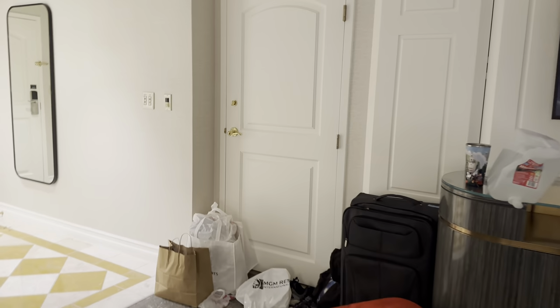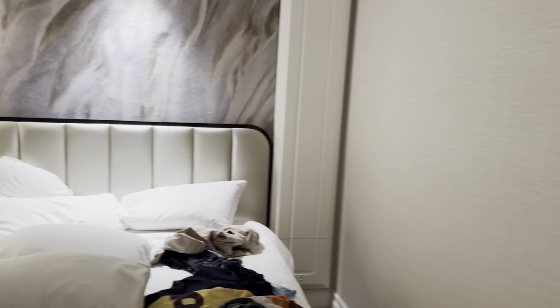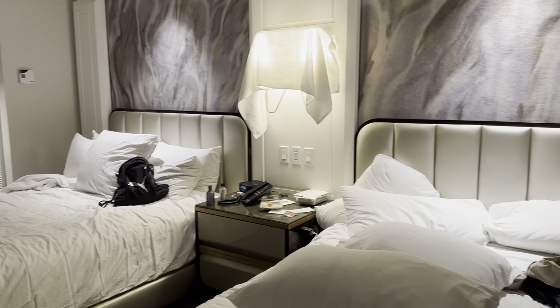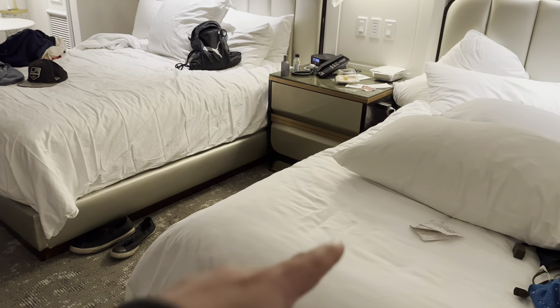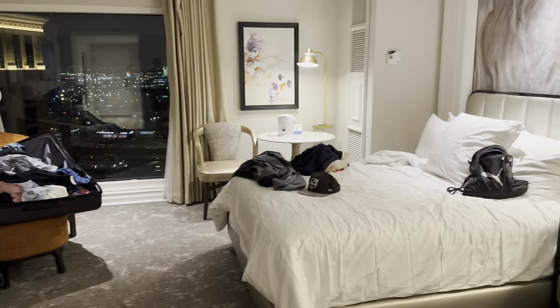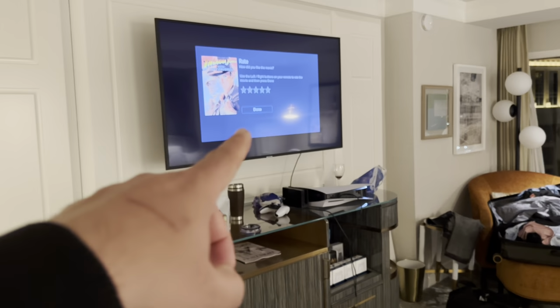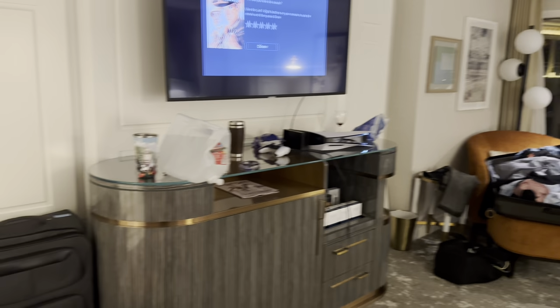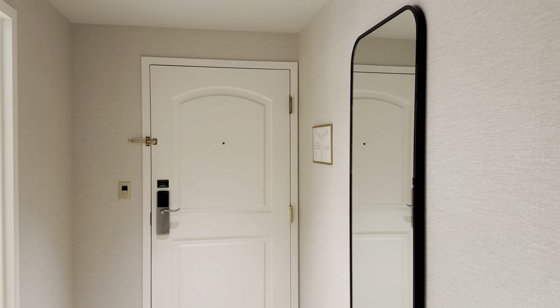And there were a couple reasons. I like the colors and all that stuff for the other room, but the bed was kind of uncomfortable. It wasn't as plush as this new renovated room, which was big. What else? The TV's bigger here. And I don't know, the finishes just feel a little more elevated, a little more luxurious. So I would pick the refurbished room over the non-refurbished.